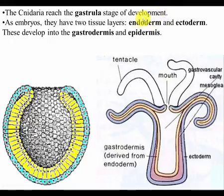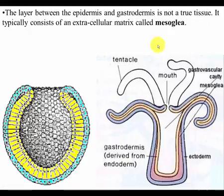Okay, the inner layer, the endoderm, develops into what's called the gastrodermis. The layer on the outside develops into what's called the epidermis. In between is glop. It's referred to technically as an extracellular matrix. It's called mesoglia, and basically it's the jelly in a sea jelly. There are very few living cells actually in the mesoglia. It's non-living stuff that takes up the space between the gastrodermis and the epidermis.